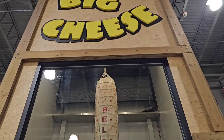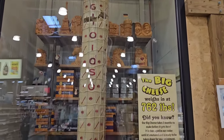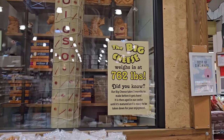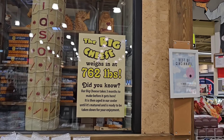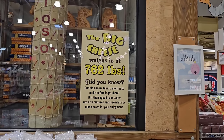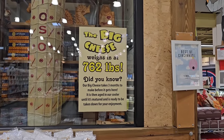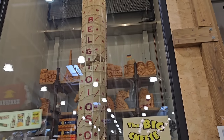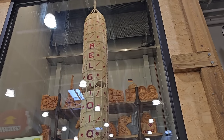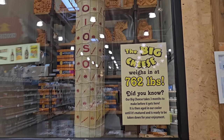And here we have the big cheese, where this cheese sits in here until it is ready to go and be cut up. The big cheese weighs in at 762 pounds. Did you know our big cheese takes 3 months to make before it gets here? It is then aged in our cooler until it's matured and is ready to be taken down for your enjoyment. Look at that. That is amazing. That's like their Eiffel Tower of this grocery store.